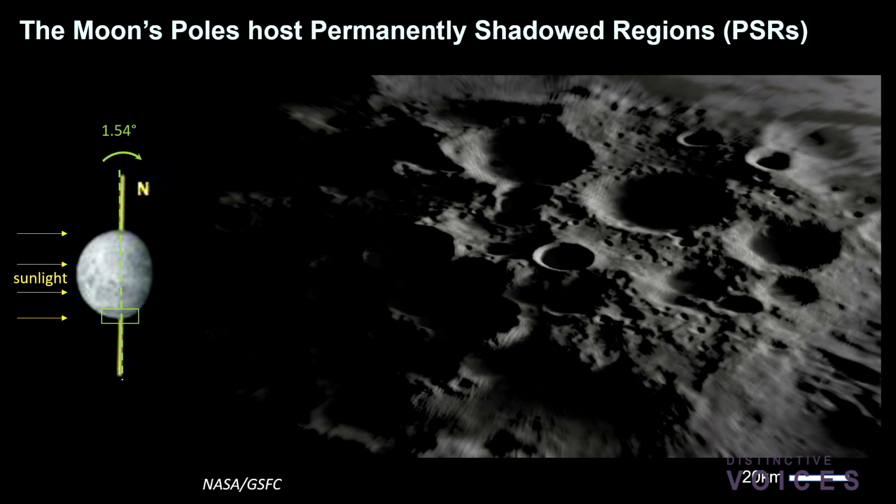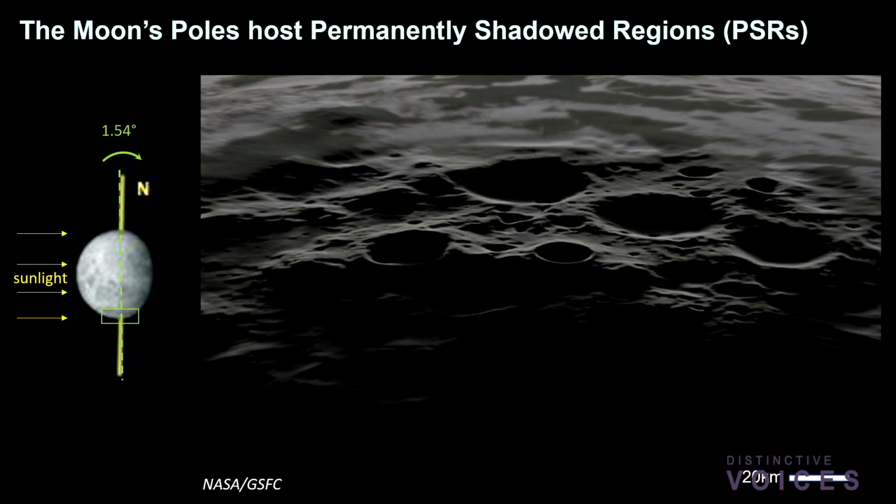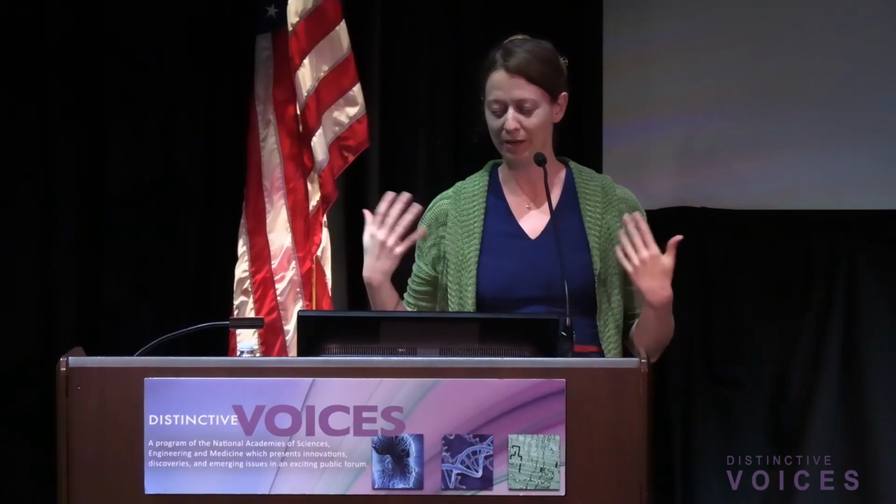And if you're deep in these craters and that sun comes in at an angle, there are places that are in permanent shadow because the sun never shines there. It's just at the poles, and the moon is rotating straight up and down, the sun is coming in, and if you're in a depression, there are parts of that depression where the sun don't shine, ever. And so as a consequence, it is very, very cold in these depressions. Okay, we haven't gotten to water yet, exactly.